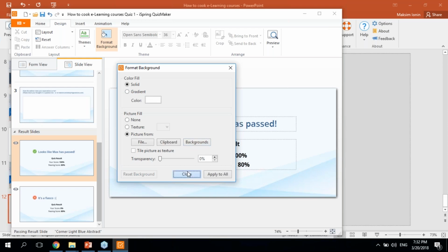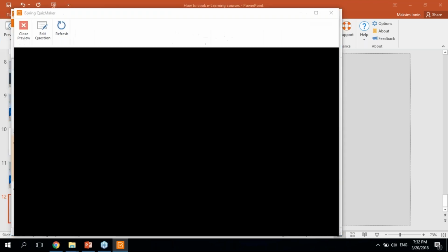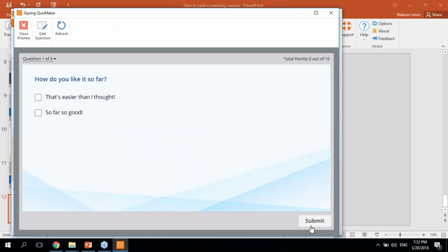content library. What makes me feel really good about iSpring QuizMaker is that all of your quizzes will work perfectly on any device. And that's not only QuizMaker, anything you create with iSpring will let you launch it successfully no matter what smartphone you use and no matter what operating system you're working with. That is the sample of how a quiz looks.